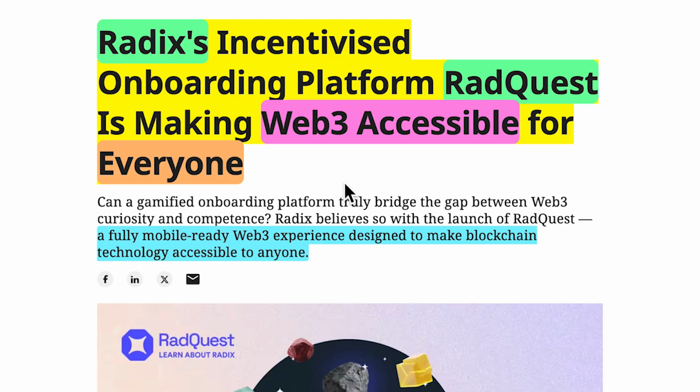So basically, we're building our ecosystem right now. We've got a whole group of people that are building really cool applications using Scrypto, our smart contract language, and RadQuest is about to start bringing more users into the network. This is such a milestone for them. Their ecosystem is leveled up in such a big way.